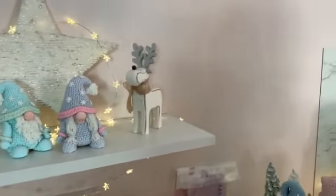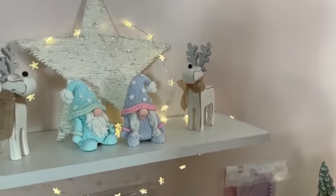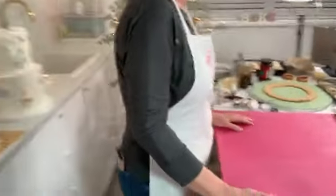Finally, the tree. I don't know whether it's better if you go round that way, so it's facing. Okay, bear with me, guys. Sorry. She's got to manoeuvre herself around all these lights. It's like an assault course in here. Without tripping or anything.